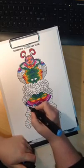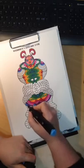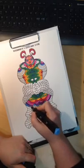I can see I need to put something in to get the middle part started.